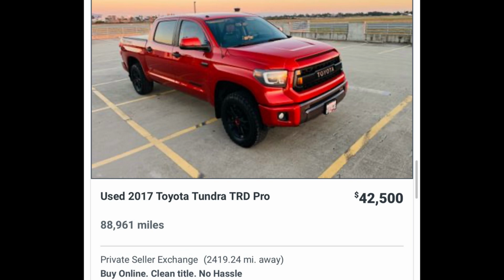Now we move on to Barcelona Red, one of the rarest and hardest to find TRD Pro Tundras of all time. Really, Tundras of all time. Doesn't even matter, TRD Pro. This one is from a private seller, 88,961 miles, 42,500.